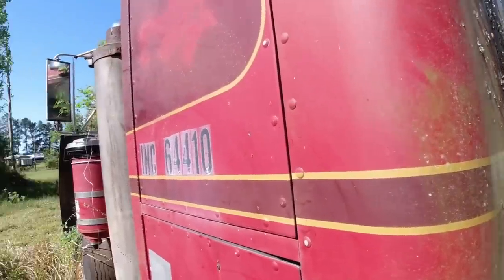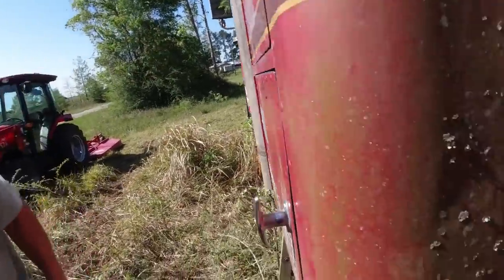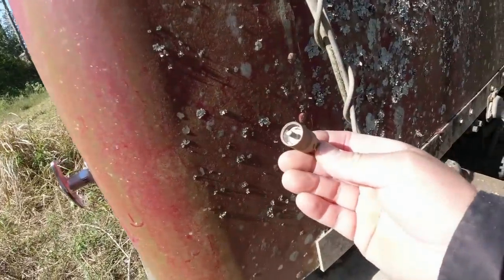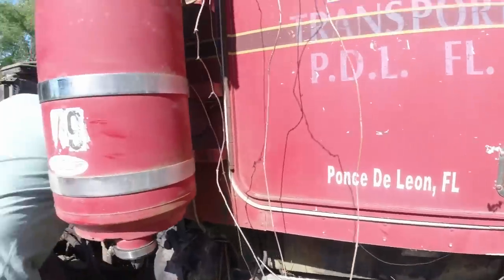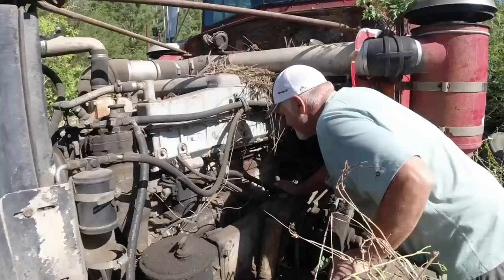Wiley, hey, it's not going to start, dude. Why? Because this is not hooked up. You gotta hook that up. That's the coax. If you're not hooking that up. Finally got us a hard one, Wiley. All right, let's get some tools.